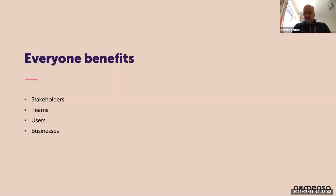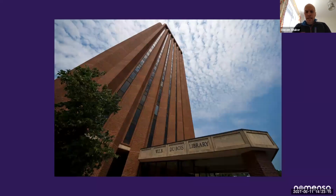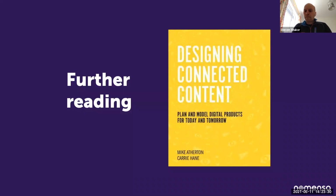And starting with content may help you avoid some of the problems that plague the W.B. Du Bois library. The library fully reopened in 1985 after several years of restricted access and $5 million of renovation work. If only they had started with content. If you want to find out more about the content-first approach, read this book. It walks you through the content-first design process in a practical and very engaging way.